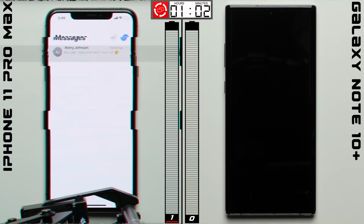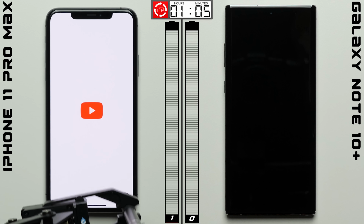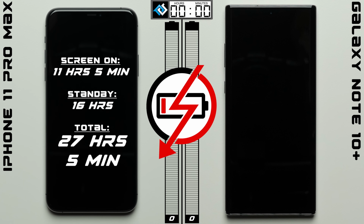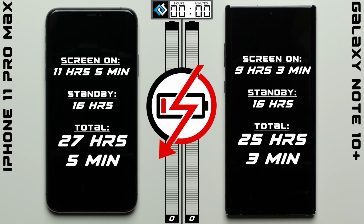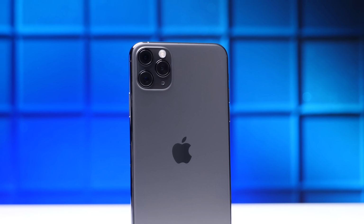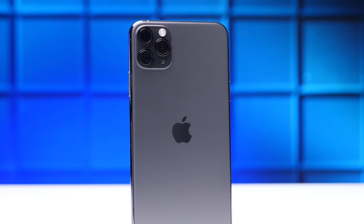And finally, after 1 hour and 5 minutes, the iPhone calls it quits, putting its total time at 27 hours and 5 minutes compared to the Note's 25 hours and 3 minutes, making the winner and the new PhoneBuff style battery test champ, the iPhone 11 Pro Max.